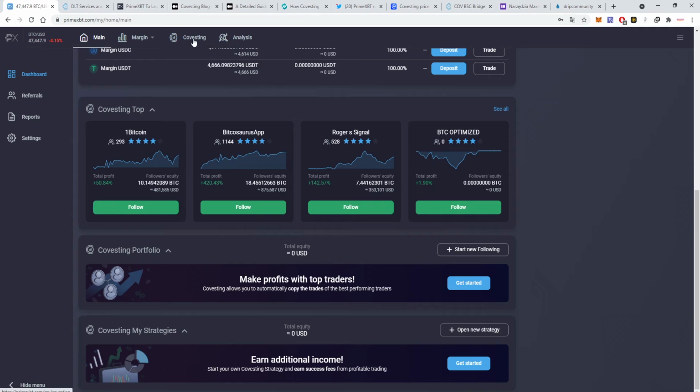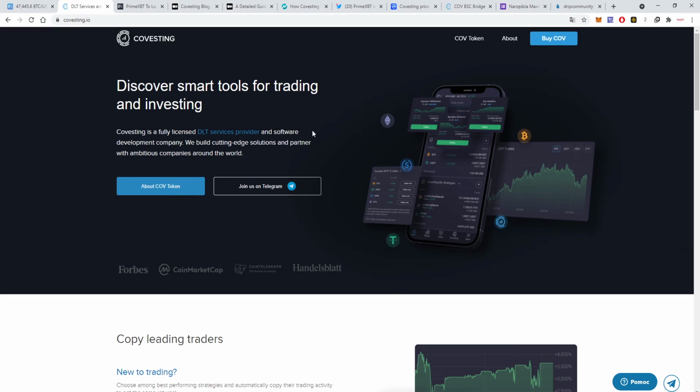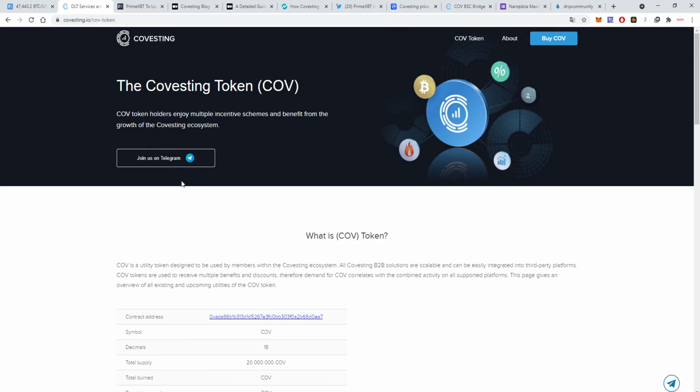So let's go to the Covesting module. Here you'll see the ratings. There are many different characteristics, but first of all, let's research a little bit the whole platform. So there is a separate page for Covesting because they have their own token, many different possibilities to earn, just like holding this token. So let's look at the information about the token itself.